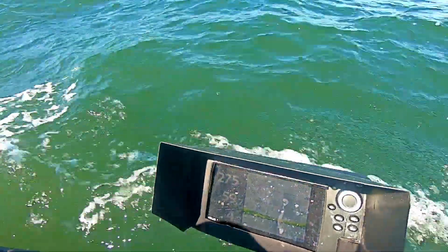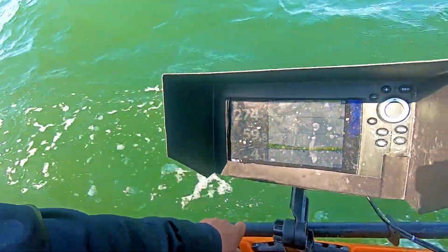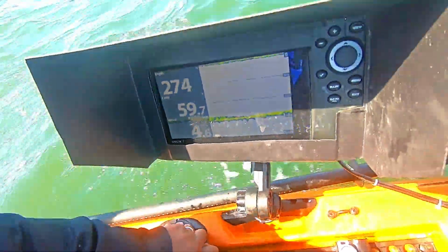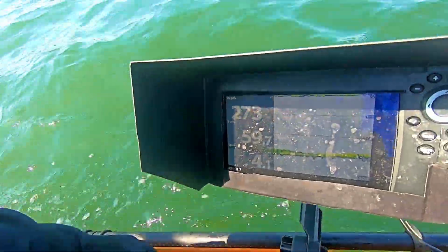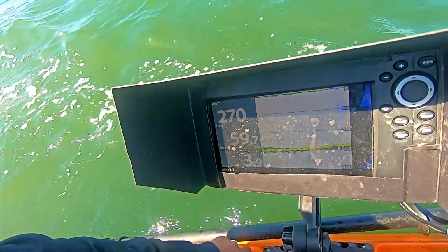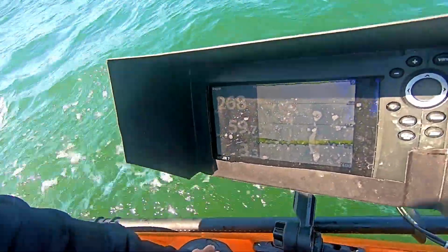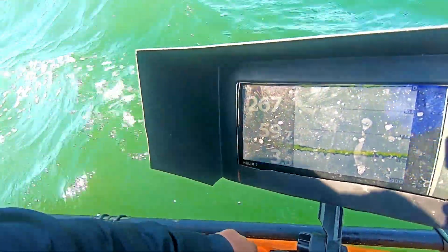But then whenever I hit a massive swell head on, it slows me down. But you can see these aren't the best of conditions. Whoa! Man, I'm being battered around like crazy here. I really want to get back.